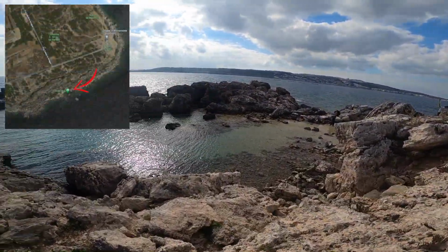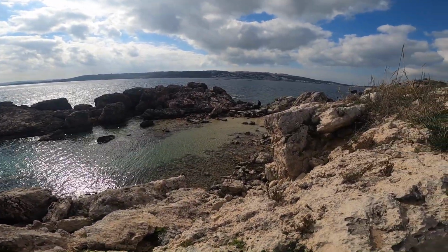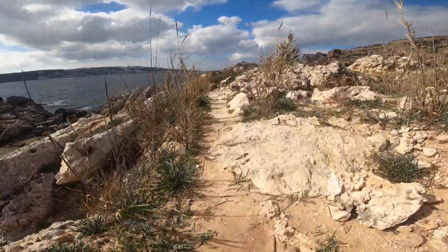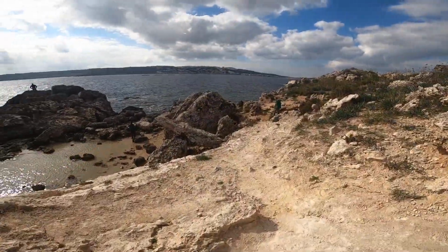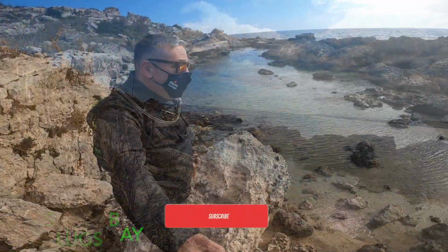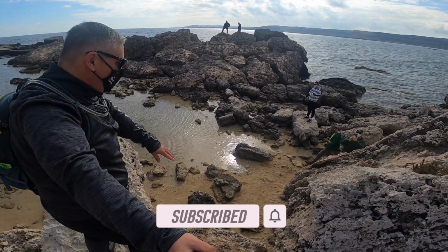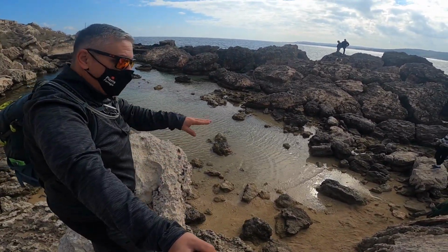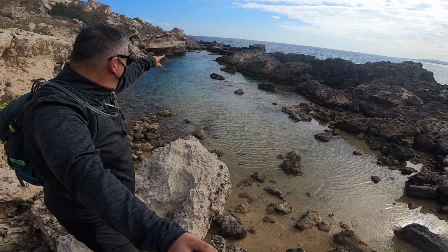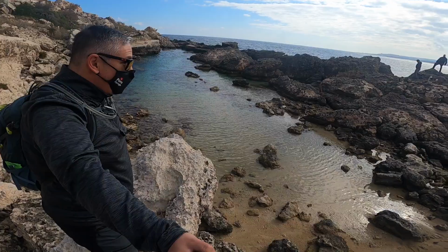This is the famous Slugs Bay. We are nearly there. My friends are on the other side. We have to walk around to go to that area. You see, this is Slugs Bay. Now we have reached Slugs Bay. This is the smallest bay. There's some sand here, very small. When there are some people here, it's very cramped. And there's water coming in from a small dog there. It has a sandy bottom. Very nice, yeah?